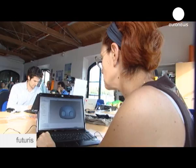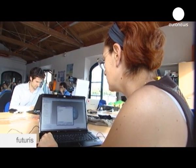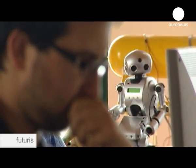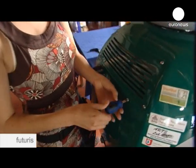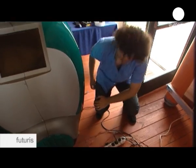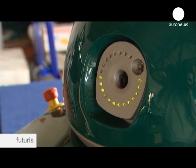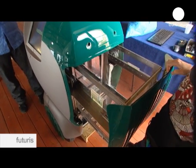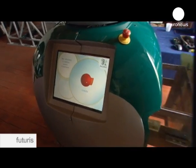Both of these European projects share similar objectives: to develop networked robots able to move autonomously in an urban area while interacting with humans. The researchers are optimistic that these machines can help us in our daily lives, although there are still huge technical hurdles to overcome.